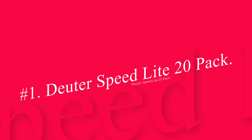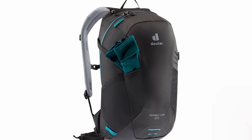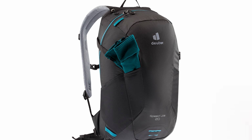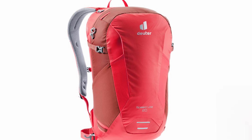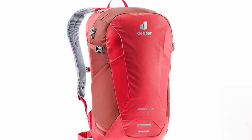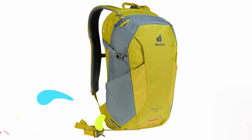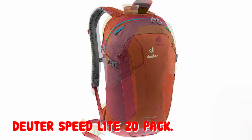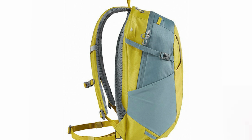Deuter's Speedlite 20-pack is a do-everything multi-sport backpack at a reasonably accessible price. There are many reasons we love this pack, but the top one is how functional it is in many situations. We clearly like it for day hikes, but beyond that, it's solid for bike rides, commutes, trips to the farmer's market or grocery store, as a carry-on, or even ski tours. Thanks to a padded back panel, it's super comfortable. It has an adjustable sternum strap and a slim single-webbed waist strap. It can also be cut down in size for lighter loads.